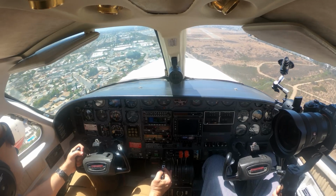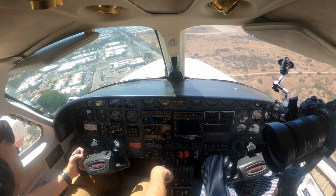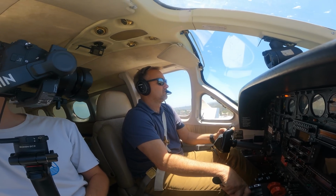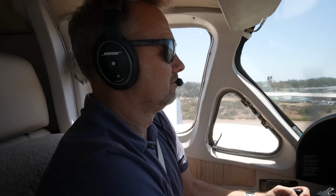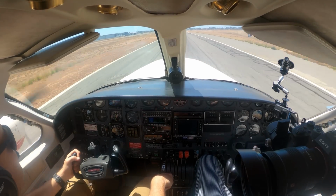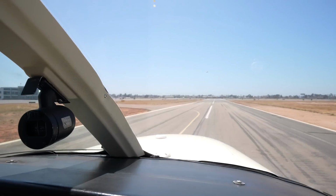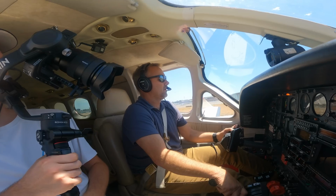Montgomery Tower, Cherokee 806 uniform is the inventory pines on 1 mile offshore, inbound for a full stop, and we have information whiskey. Cherokee 060 uniform, Montgomery Tower, fly to Mount Soledad, then enter left downwind, runway 28 left. Mount Soledad, left downwind, 806 uniform. Cessna 54502, off your left wing at 800 is a fire rescue helicopter westbound. Helicopter inside 54502. Roger. Cessna 7 Romeo Alpha, left turn off the runway and contact ground. Have a good day. Thank you.